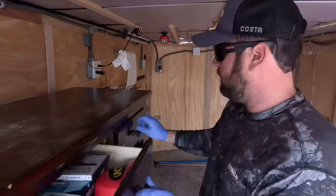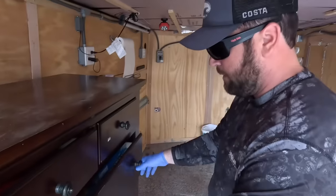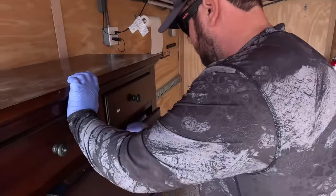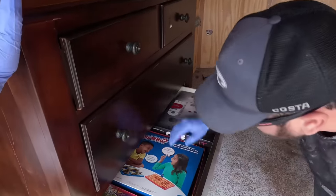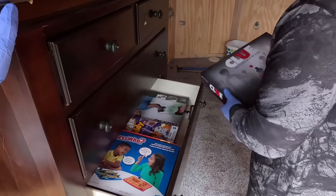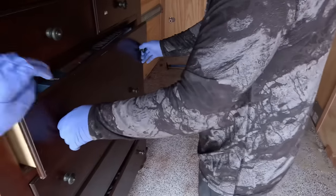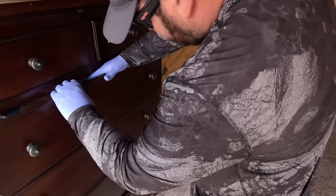Office season one. Board games. There's something in here holding it up. More board games. I think it's all board games. I can't get this drawer open. Hang on, let me stick my finger up in there. Oh, I got it.